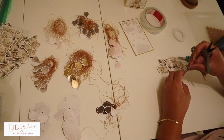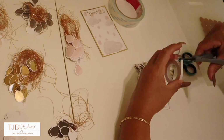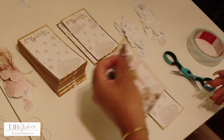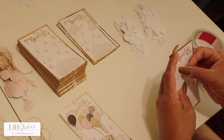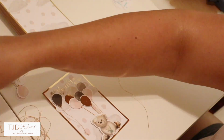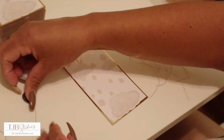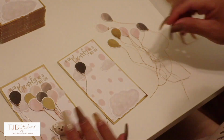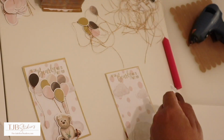You see that pile, those piles? Yeah, that was a big job. On the teddies, I use a dimensional adhesive because I want them to stand out. I did end up using both sizes, smaller sizes of the clouds for the top part. And I'm going to pull out the balloons that I need to copy my reference page and get another cover done. And I just do them one by one to get 40. I made 40 for this particular project.